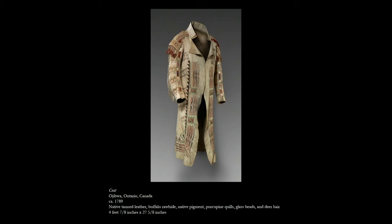Any questions about this piece at all? Yes. So are you saying that the origin of the pattern for this coat was influenced by the gifts? I'm sorry, what?